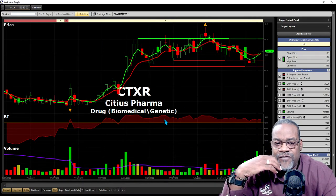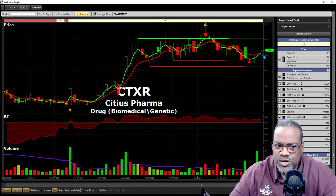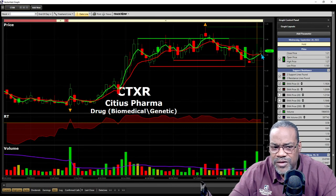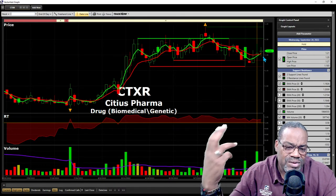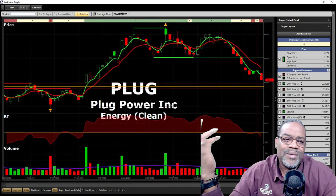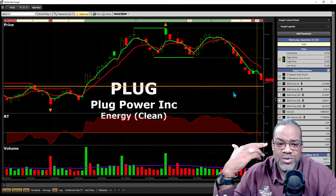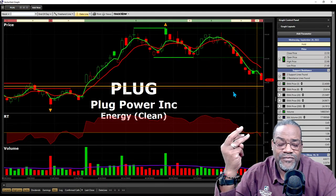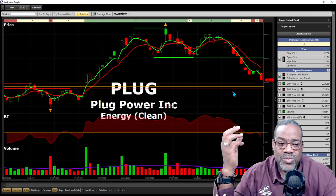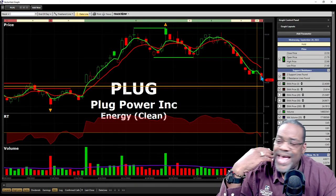CTXR, another pharmaceutical, sitting in a sideways channel just waiting for some good news. Some new good news came out, coming off this level of support. The 3.8 end of day looks like it's about ready to cross, but I've got a wick on the upside and the downside. I like the news. I'd really like to see it get out of its channel first. And the last stock is Plug. Plug is getting beaten up. A lot of clean energy stocks are getting beaten up. I'm maybe hoping this hydrogen floating thing works out. We'll see. Maybe they needed to put out some news to stem this downward movement that's going on as well.